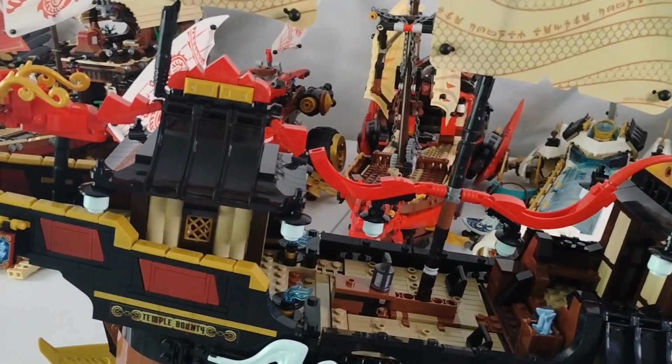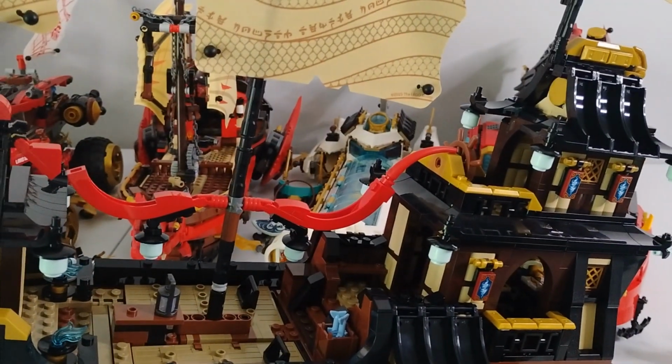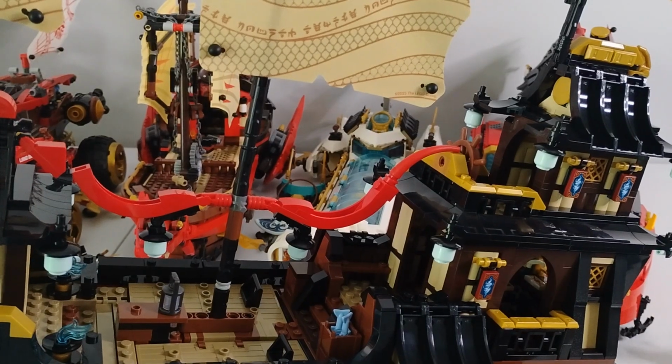Something else I really like about this one is just the way the dragon flows from the front to almost the back of the ship. I think it just works really nicely. I love the way that it's built. The whole build experience was phenomenal, one of the better LEGO building experiences I've had, especially for a bounty, almost on par with the movie bounty.